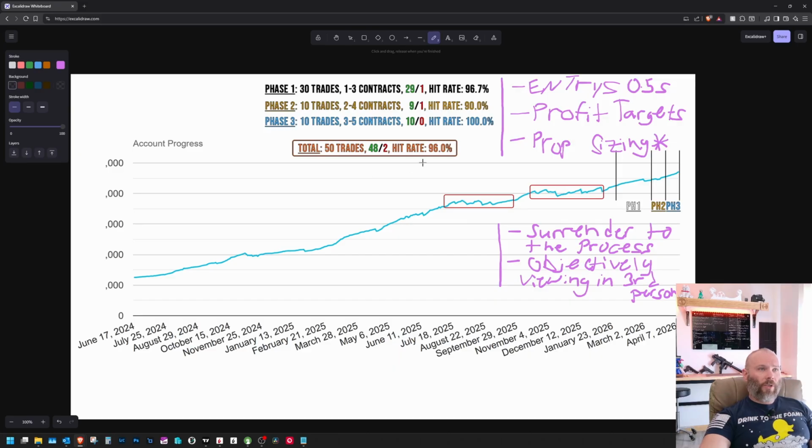So where do we go from here? Phase 4. For phase 4, we're going to stick with our 10 trades. We are going to bump the size up, and I'm actually going to bump this one up a little more than we have been. So instead of going from, say, 3 to 5 or 4 to 6, we're actually going to go to 5 to 7 contracts.